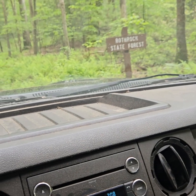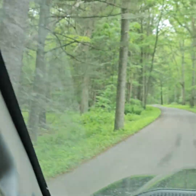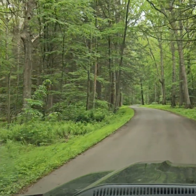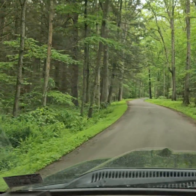So right now we're in the Roth Rock Forest. It's a state forest and really beautiful area. And I came out here to Camp Blue Diamond, and I did a history presentation on the iron industry. And so I'm just out doing a little exploring.